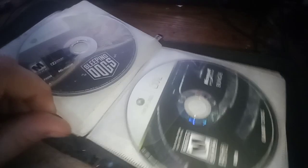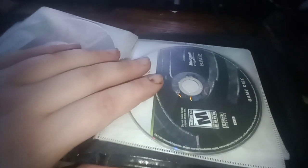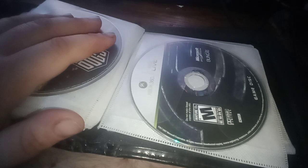Halo 3, the infamous Halo 3. I love Halo 3. It's one of my favorite Halos. People say Halo 2 is better. Never personally played Halo 2, but I heard it was pretty good.